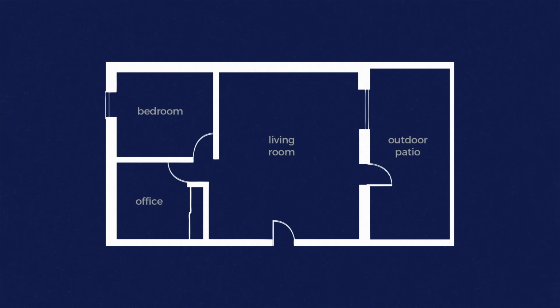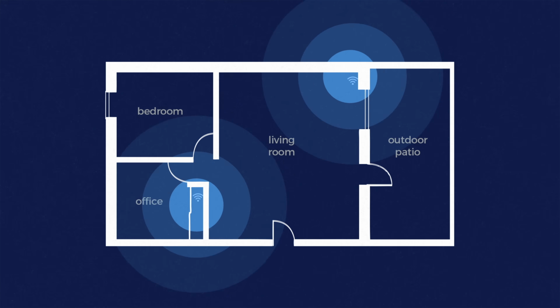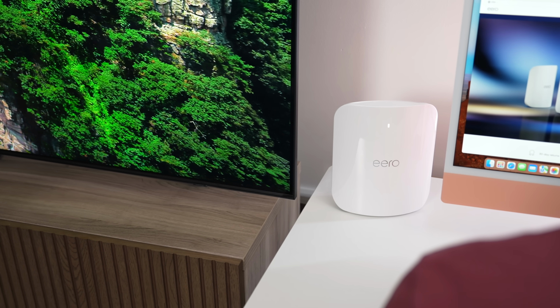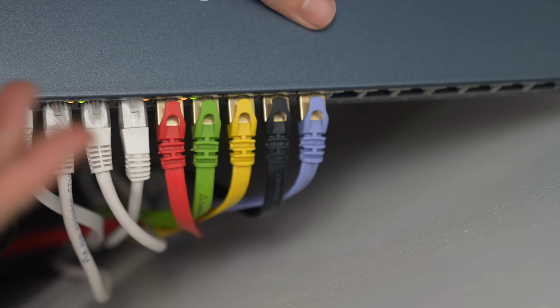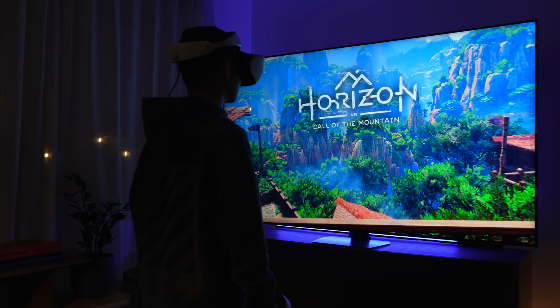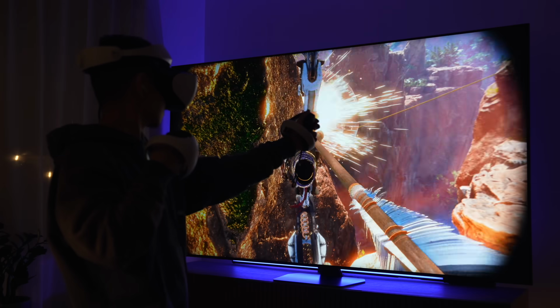I decided to set up the eero Max 7's mesh network by installing a second router on the opposite side of my apartment, right here on the desk by my TV. Previously, I had a network switch here so that my Apple TV and PS5 had wired connections so that they could quickly stream content and download games. If you know, you know. But I don't need it anymore thanks to multiple ports on the eero Max 7.